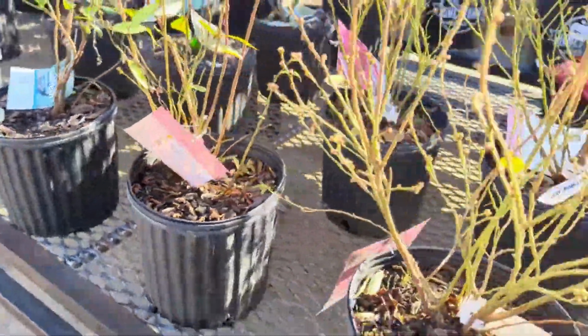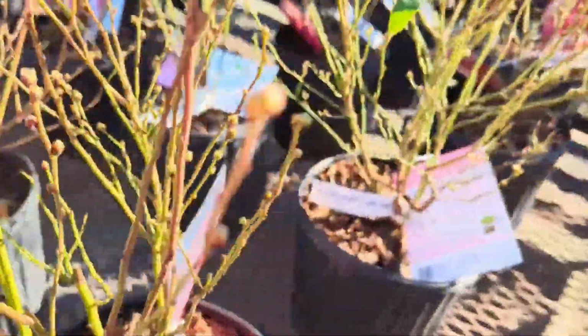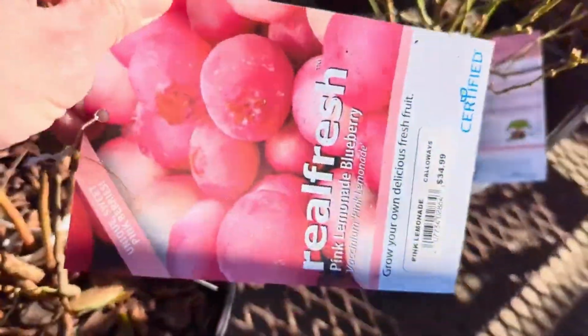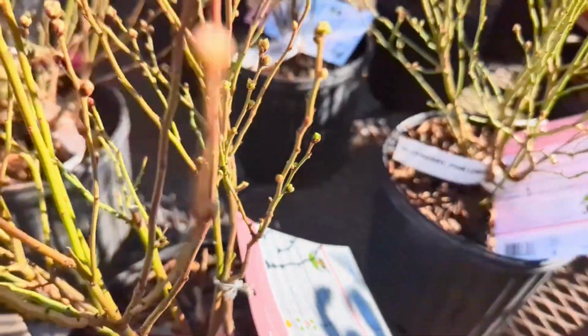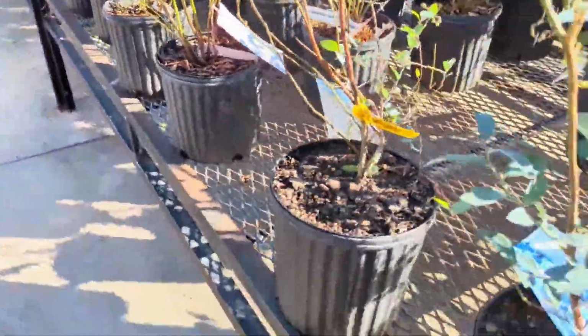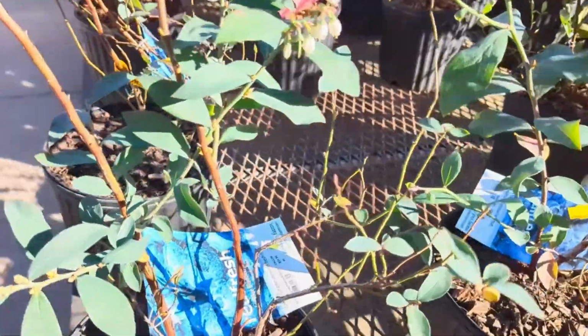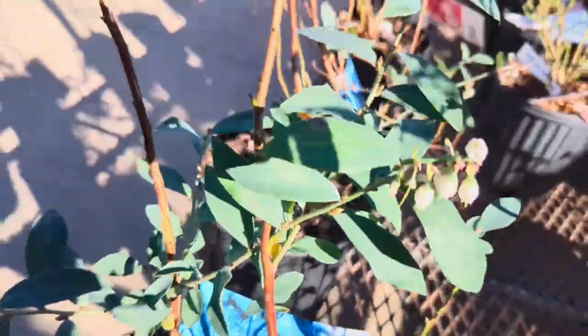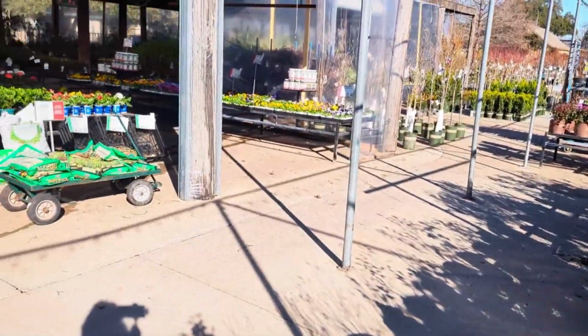And then this one looks like it's pink. The Pink Lemonade. Let's take a look. Amazing. Has anyone tried the pink lemonade blueberries before? I'm curious. They're really pretty. Okay, let's see which kind this is. Powder Blue. Okay. Lots to see.